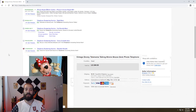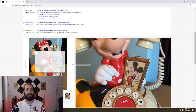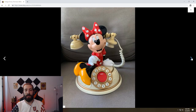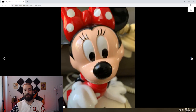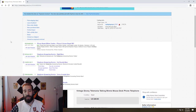I put this on my Instagram story, but I didn't put it on YouTube as a video. I picked this up on Facebook Marketplace for free. This Disney Minnie Mouse phone. Someone was giving it away for free, and I ended up picking it up within 3 minutes of them posting it. I just happened to be on Facebook Marketplace looking. It was in excellent condition. I picked it up for free, posted it on eBay for $55. Someone offered me $50, and I took it.